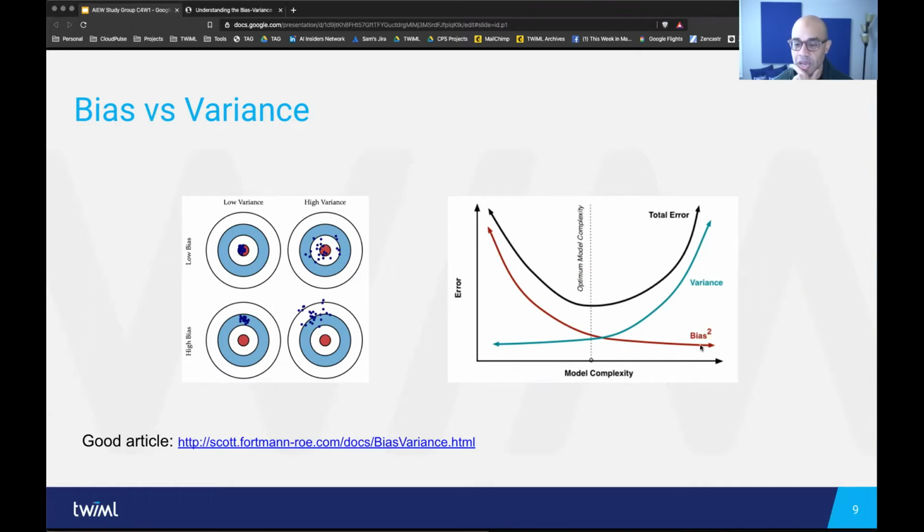So there's a relationship between bias and variance and your model. So again, if you've got a very complex model, you might exhibit very low bias and high variance, so performing very well on your training set and poorly on your test set. And so one of the things you can do to remediate that is to decrease the complexity of your model.